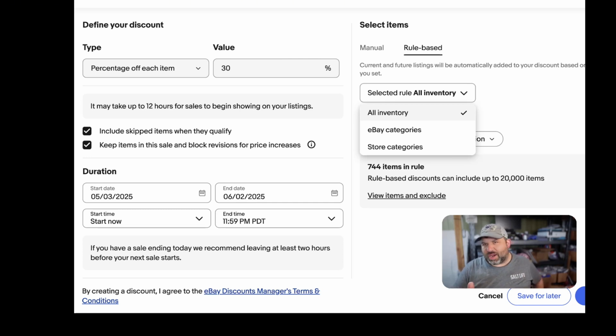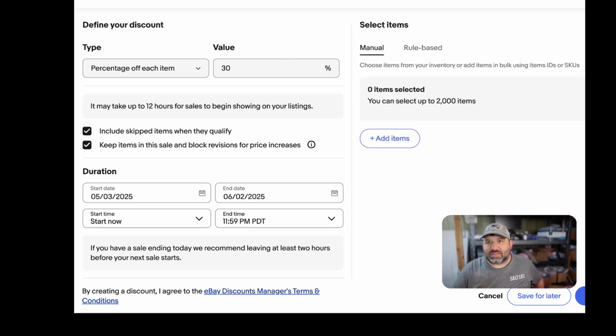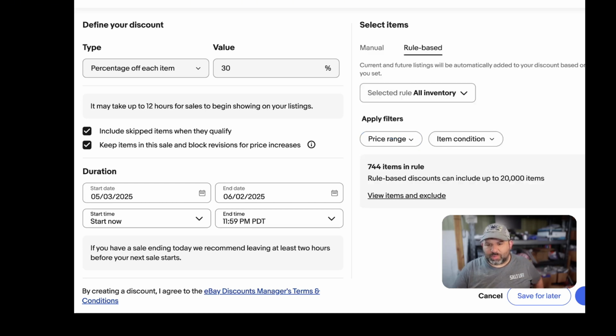I don't do that for mine. I like to use just the days on site to sort that out. So you're free to set this up as complex as you want. When you do it manually like I did, it only allows up to 2,000 selections. So if you have more than 2,000 items in a certain category, then you'll want to go to rule-based, because you can do up to 20,000 items for a particular rule.